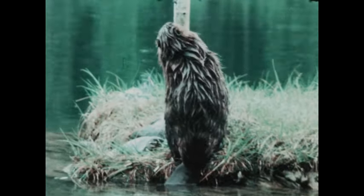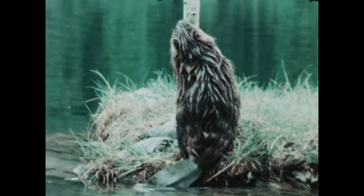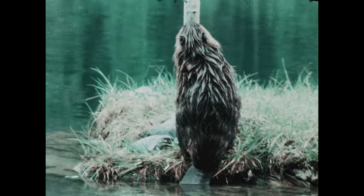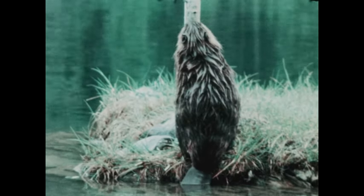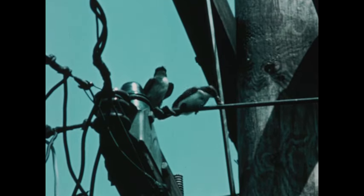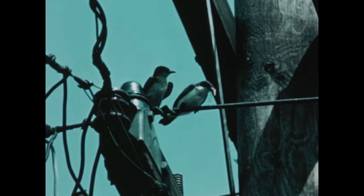What's this? A beaver. He's cutting down a tree for a dam. Are you thinking with me while he's cutting down the tree how he's using his tail? I am. For balance. He's using his tail for balance.